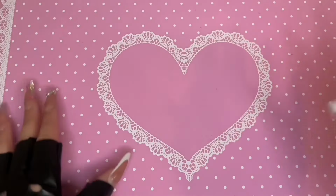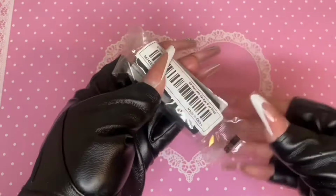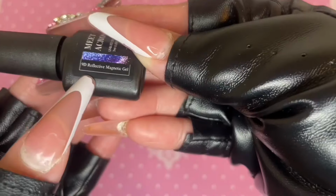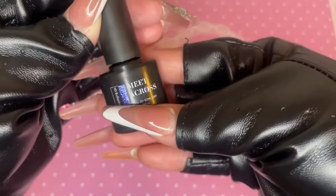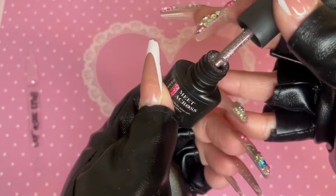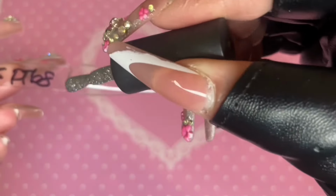The next polishes that I purchased were the 9D reflective cat eye magnetic gels. Reflective gels are kind of reflective in the light, so it's going to be more like micro glitters or something like that. I don't really know how to explain it, but the only thing I can say is that it's flashing. If you put some type of light onto it, it's going to flash a little bit more than regular polishes or regular glitters.